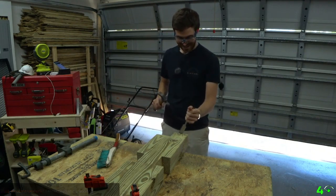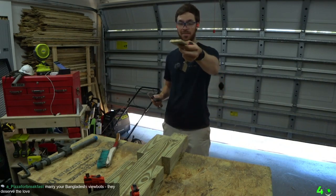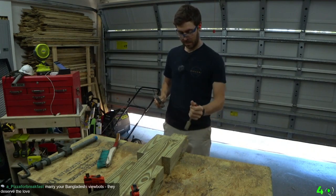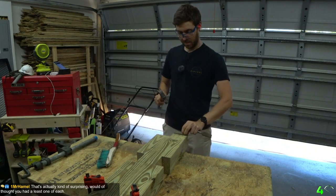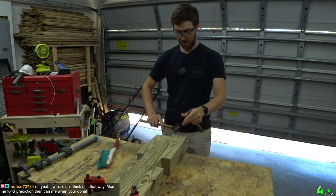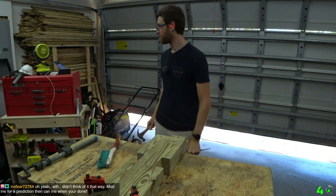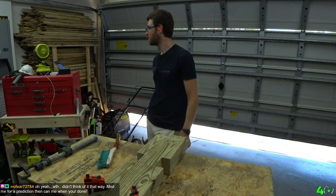Half of my wood. Here you go. Expand me when you're done.